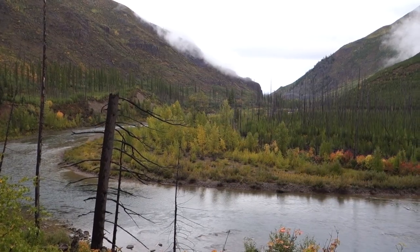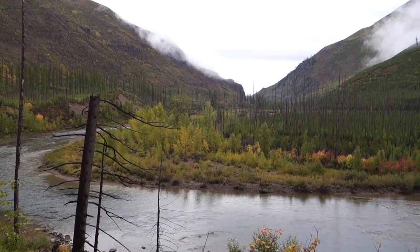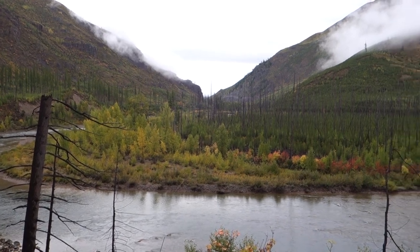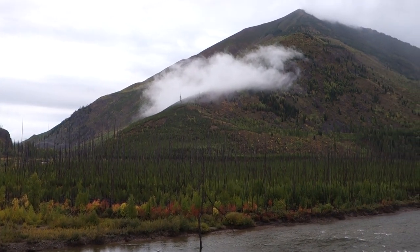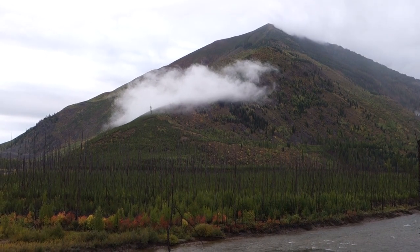Right through that gap there is where the Camas Creek Road comes out from Glacier Park and connects with the North Fork Road. And that is Huckleberry Mountain. There's a lookout tower on top of that, but it's lost in the mist this morning.